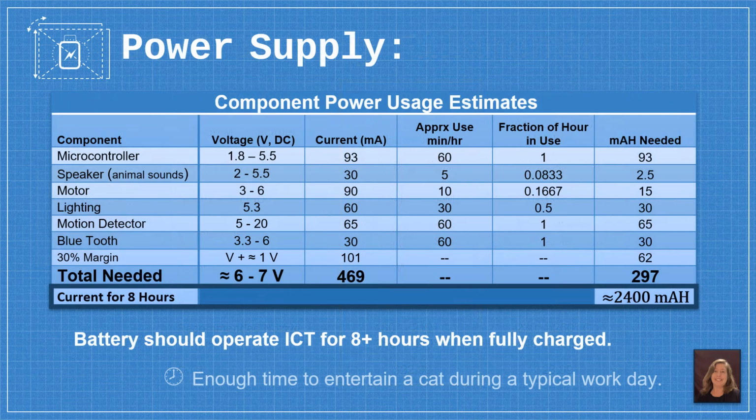To determine our needed power supply, we added the approximate power usage for each of the toy's electronic components plus a 30% margin, as advised by Dr. Wade to cover leakage current and various voltage drops. We reasoned that the battery should power the ICT for about 8 hours on a full charge. This would allow enough time for entertaining cats during a typical workday.